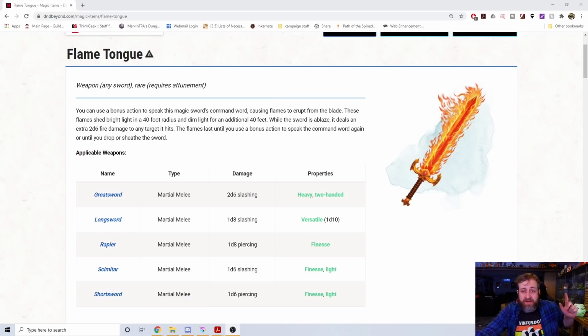The Flame Tongue. Now here is a magic item that I can get behind. 60 of you voted for the Flame Tongue. And we went through and sorted it out, so it was not specific to a type of sword, just the Flame Tongue in general.